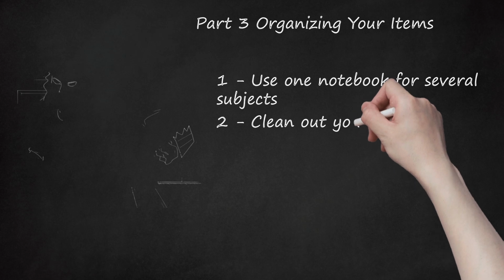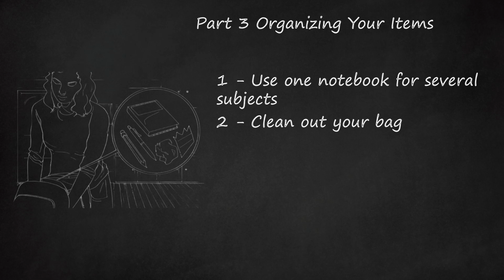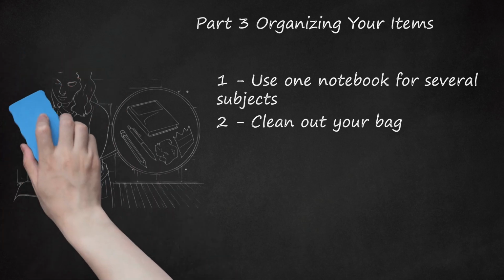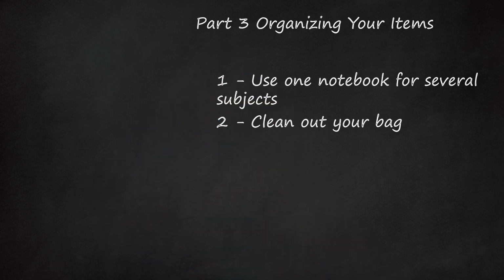2. Clean out your bag. Once you no longer need the items in your bag, get rid of them so you aren't carrying things around unnecessarily. You can throw them away, or keep them at home for now if you might need them later. Tear old pages out of your notebooks if you no longer need those notes. Clean out your bag at the end of each week, and do a mass cleaning at the end of each term when you should be able to remove a lot of finished work.